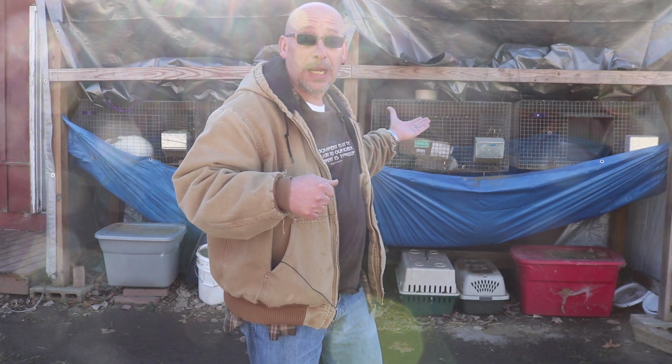Tie the nest box down. Great suggestion. I'd already thought of that actually, but it hasn't been a problem. She hasn't tipped it over again.